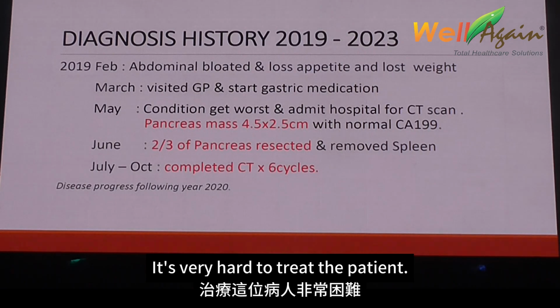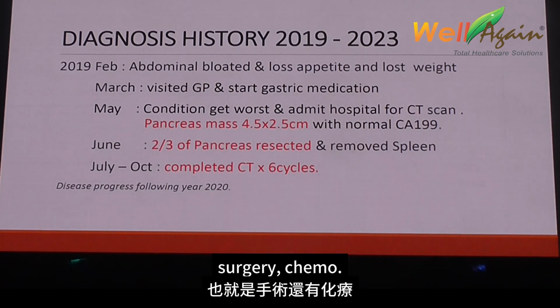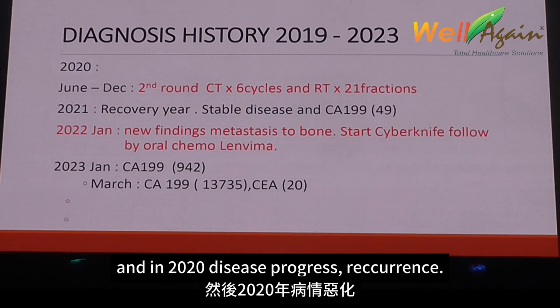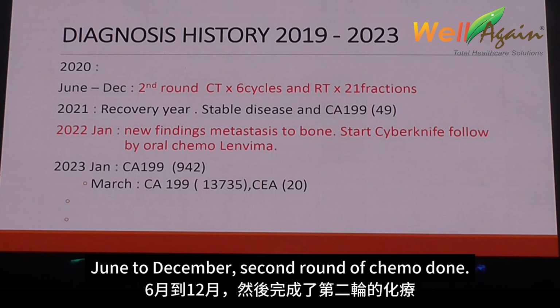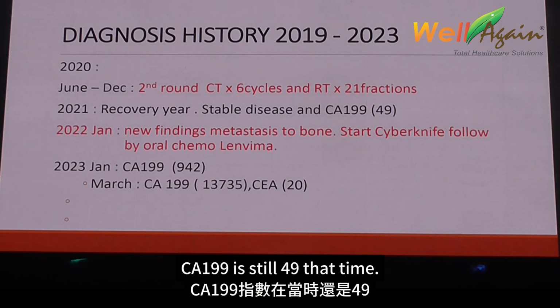It's very hard to treat these patients. Usually when they go through the conventional method, surgery, chemo, it's typical. Then the disease progressed in 2020. So 2019 sick, and then 2020 disease progressed, recurrence. Typically the relapse comes back in less than 1 year, right? Then from June to December, a second round of chemo was done, okay? And then a recovery year, stable disease, and CA199 was still 49 at that time.